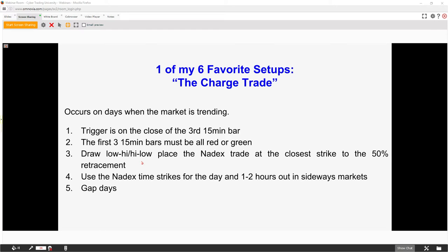This is a setup I use when the market is trending, specifically for the long side. It only triggers about once every 10 days. In more active markets, you'll have it maybe once or twice a week. But right now it's about once every 10 days, which is enough for me because I have six different setups. This is one of them.